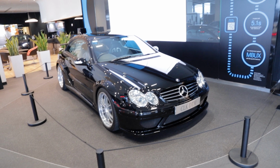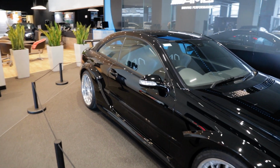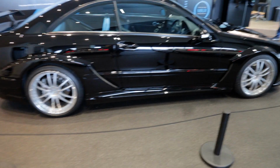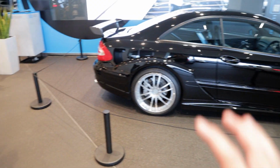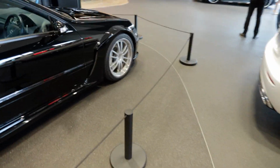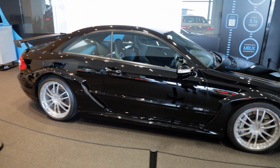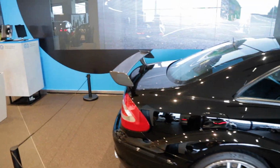So the second car in the show is the CLK DTM. It is a sort of race special edition of the CLK, also from the racing car, because they have the CLK race car, and then they just make an exact same looking body kit and put it on an average CLK, and then you got some really massive brakes at the time. And this car is also very powerful. It has a 5.4 liter supercharged engine making over 580 horsepower. Yeah, this car is really quick and rare.